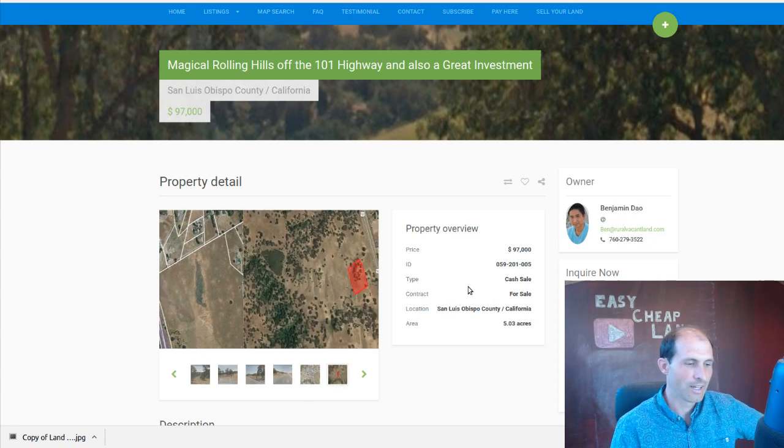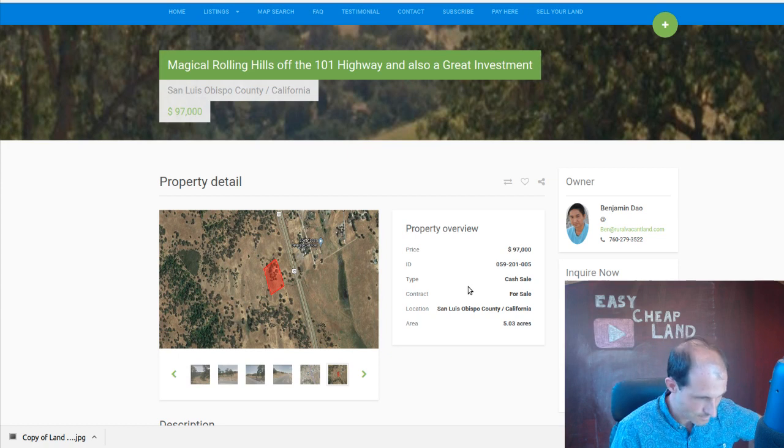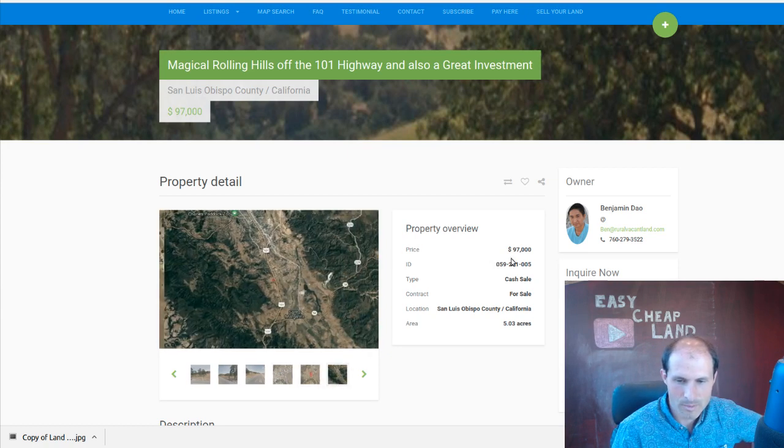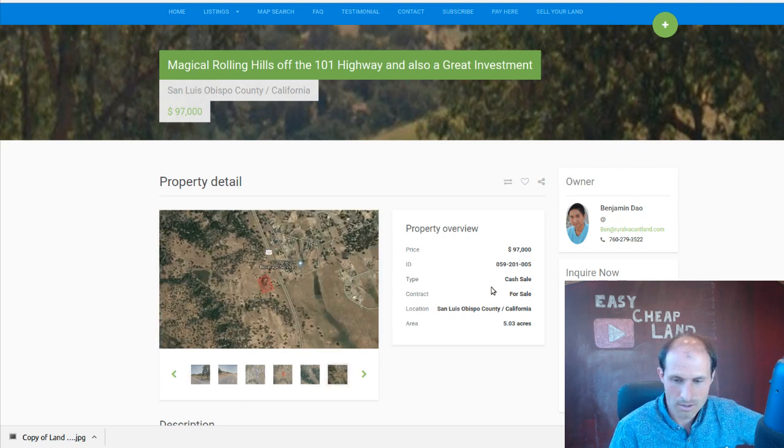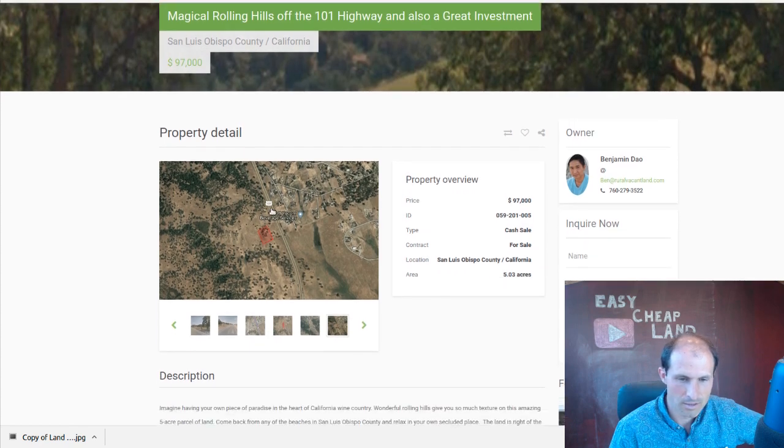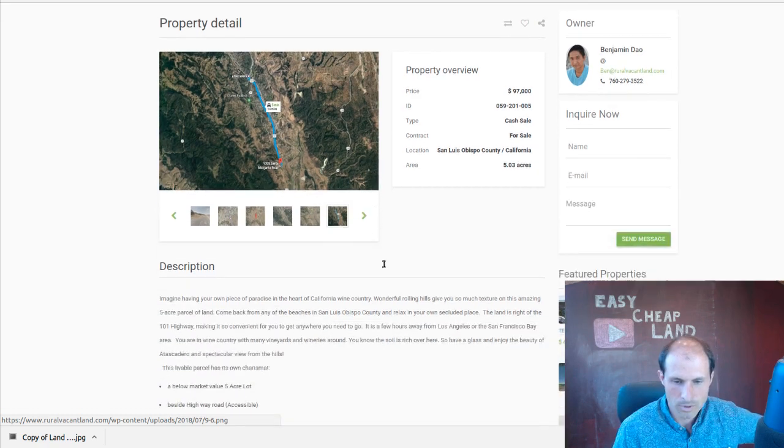He got half the calls. I got half the calls. So he got the better call. So he bought this one, and he put it up on the website. He's asking $97,000, and it's probably still really cheap for the area. And it's 5 acres, and it's close to the 101. There's a lot or two in between.